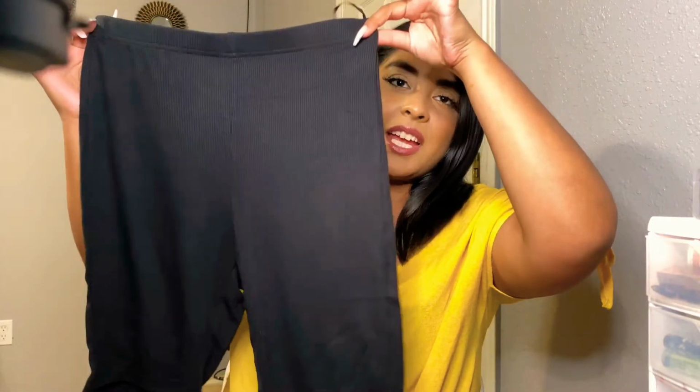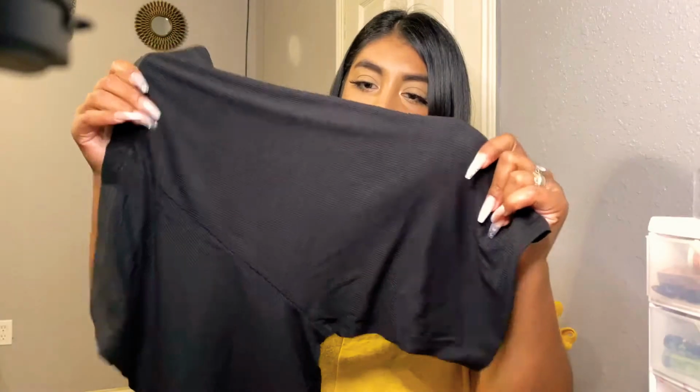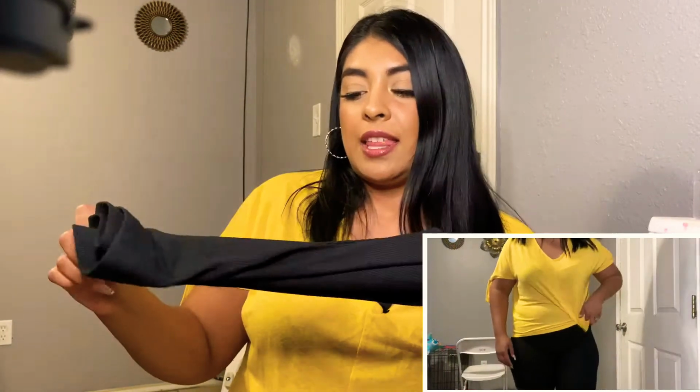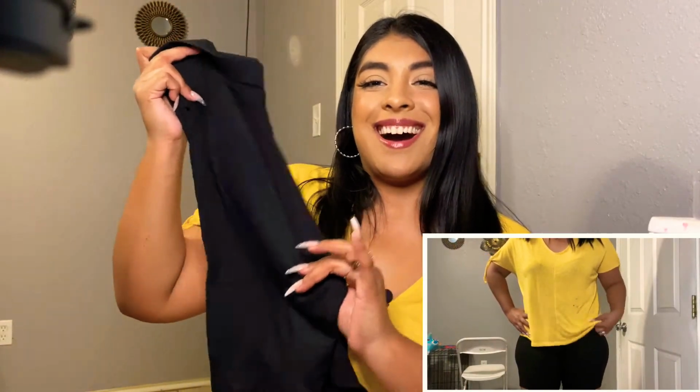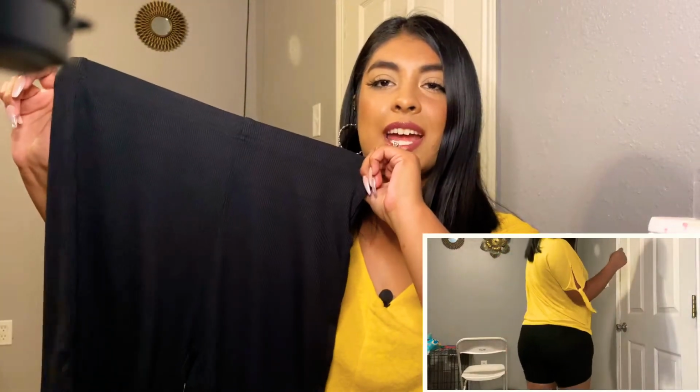So the first little bag is these shorts. I feel like everyone needs biker shorts, so I did buy this right here. The material is really good. I do want to mention that it looks a little bit see-through, but once you have them on, you're not going to be able to see anything. I really enjoyed the fit on this size large, my love. So this is the first item.